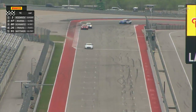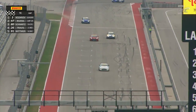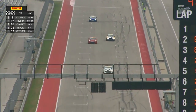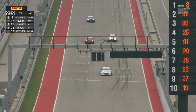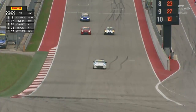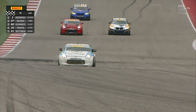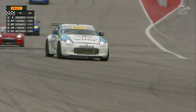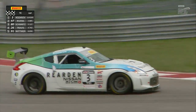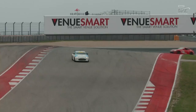Well, Vesko Kozarov going to get the win, but Tony Rivera able to hold off Johann Schwartz for second, and Johann into third. What a great race. It was all controlled by Vesko Kozarov in that rear-end racing 370Z, but what an epic battle. You see Rivera hands out the window. Those two drivers, a lot of respect and a lot of experience between them two, and that's how racing should be. Touring car, again and again, some of the best racing we see all weekend long.